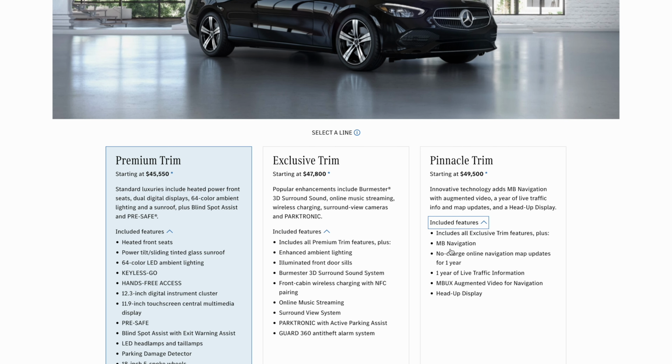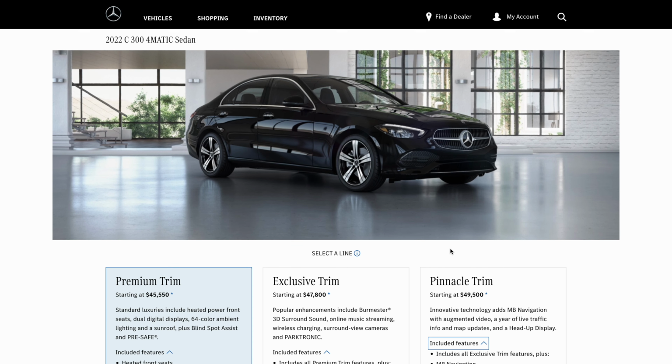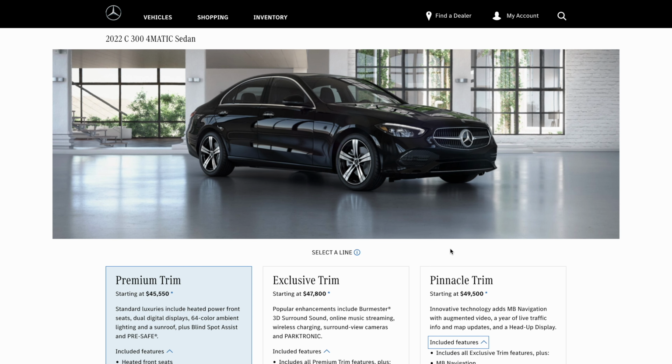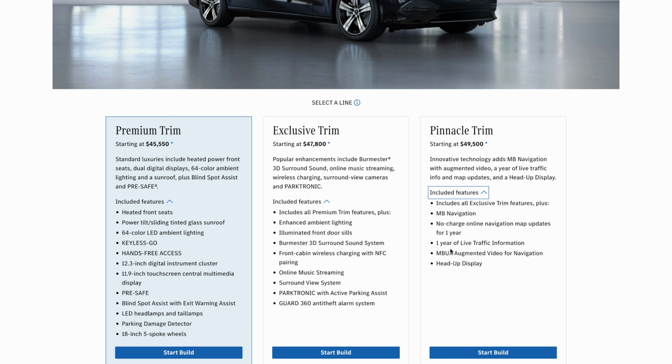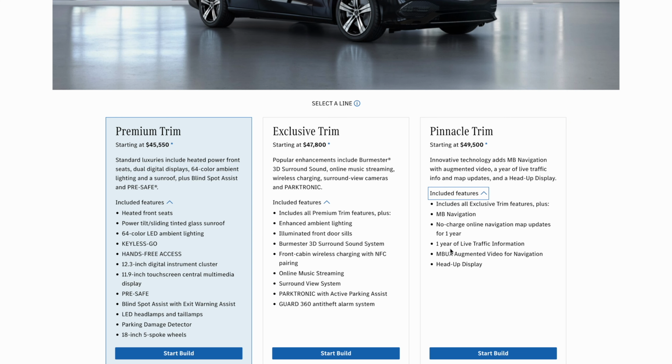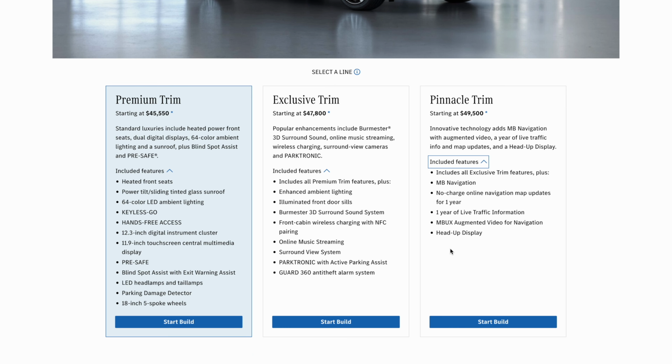Now, three trims to choose from. Doesn't matter if you go for a 4MATIC or the rear-wheel drive, there will be three trims to choose from: Premium, Exclusive, and Pinnacle. Pinnacle basically adds navigation. It's basically all that matters. You also get the heads-up display and the augmented video for navigation as well. The Exclusive trim is the trim I would go for.